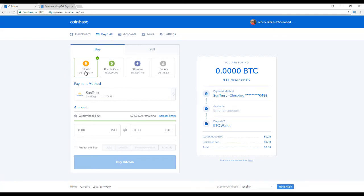So if you just want to buy Bitcoin, then you'll just leave Bitcoin selected. But if you want to buy Bitcoin Cash, you'll select that, or Ethereum, or Litecoin. You'll just select whichever one you want to buy. So we want to buy some Bitcoin, and we're just going to select our payment method.